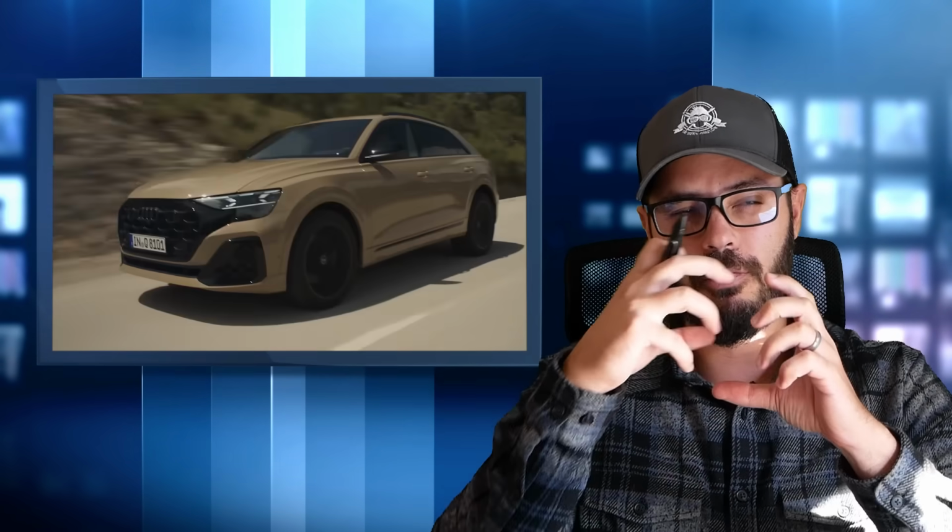Audi has refreshed the Q8 and the SQ8, and this is exactly what I wanted to see in the front end. The changes they made in the front end are the exact same changes that I wanted to see when I did the in-person review of the Q8 on the Sketch Monkey channel. So I'm glad to see what they did here. More in line with the e-tron Q8, which has more of a fluid design.